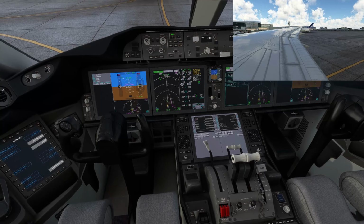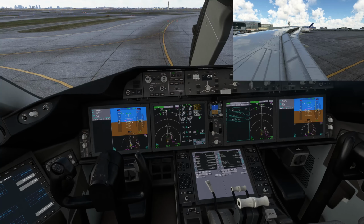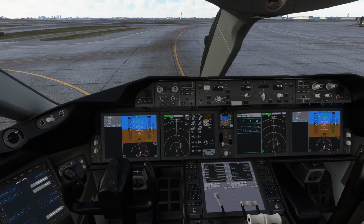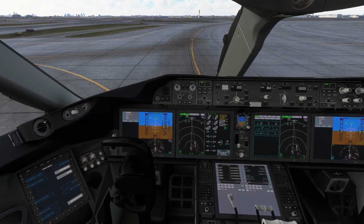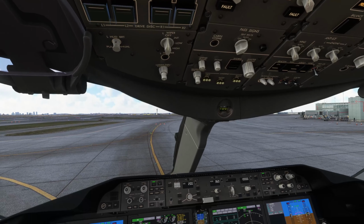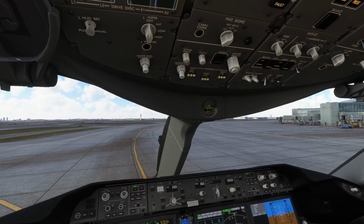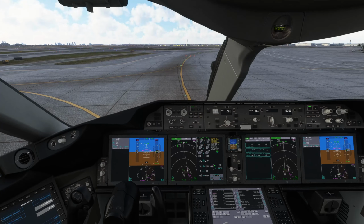Apron, Air Canada 015, taxi. Air Canada 015, hold short of Delta Quebec and contact ground now. 21-9, good day. Short of Delta Quebec and 21-9, Air Canada 015. So Delta Quebec's just off our left, there's an aircraft, looks like an RJ, pointing at us. Taxi lights on. Ground, Air Canada 015 heavy, short of Delta Quebec.